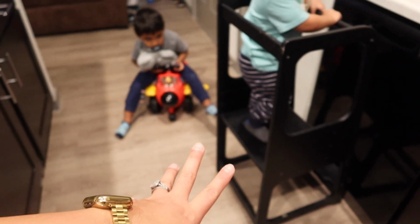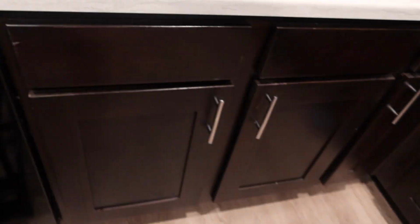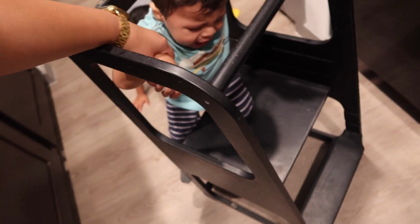Hello. Sir, can you turn on the light, please? We brought his learning tower from my mom's house, so he's just pulling it up everywhere to reach places. Excuse me, bud. You have to get down, please.